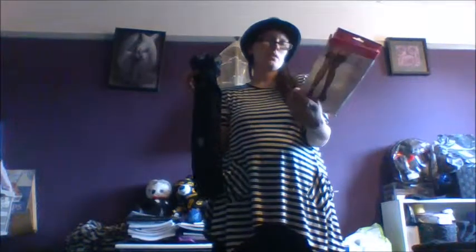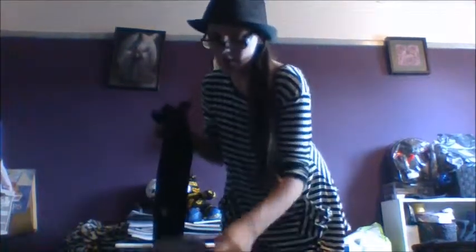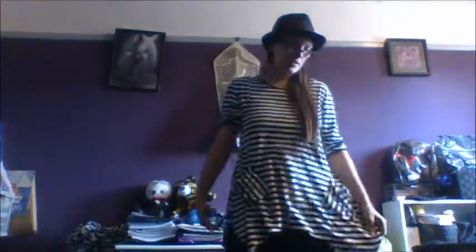Now these, I can't remember where I bought them from. They were just fashion stockings. I think it was just off an online site. They're so cute and they look so nice. I've never worn them. Again, wear your goth stuff. If you're like me, wear them.